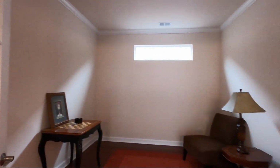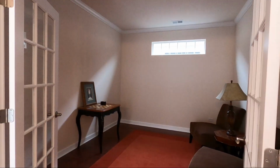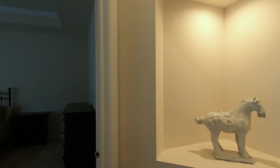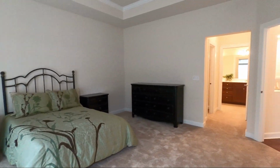This is the home office. You got your French doors, plenty of space here. And let's go into the master. Tray ceiling again. With crown molding on the inlay, you could easily fit a king-size bed in here.